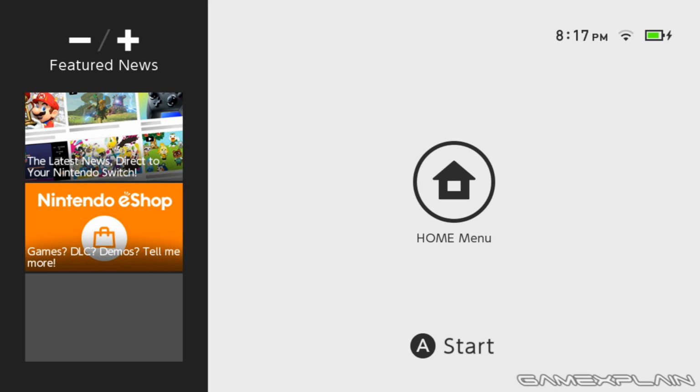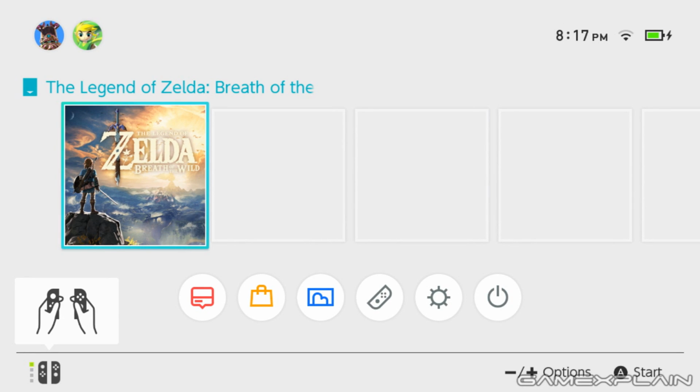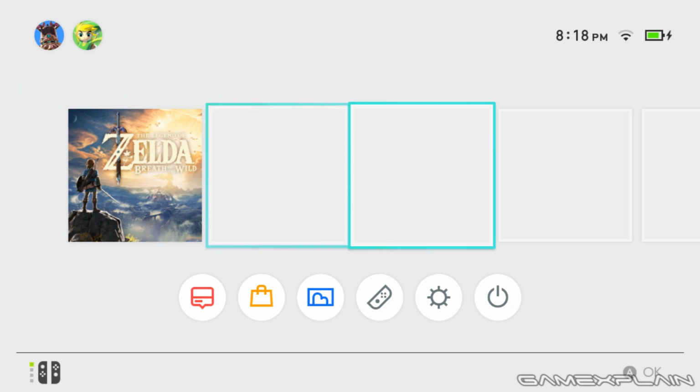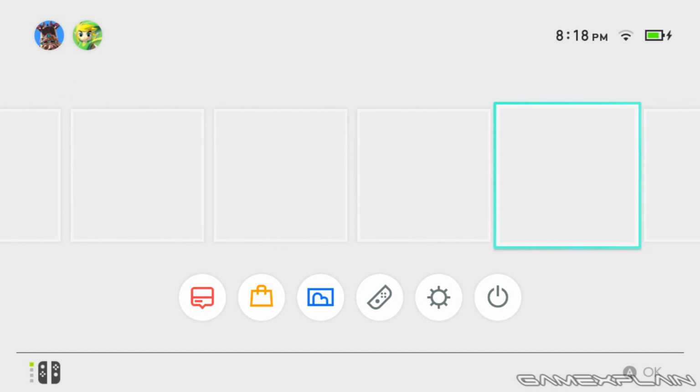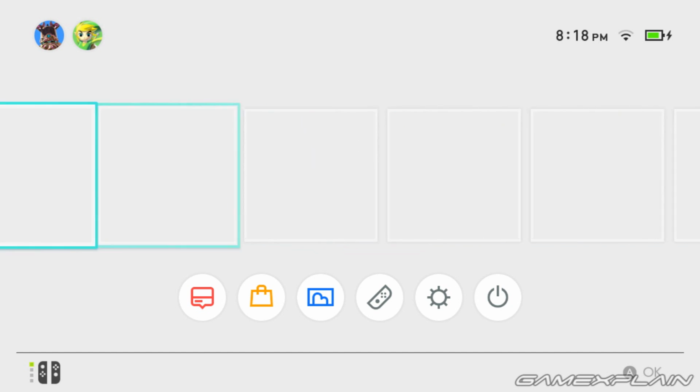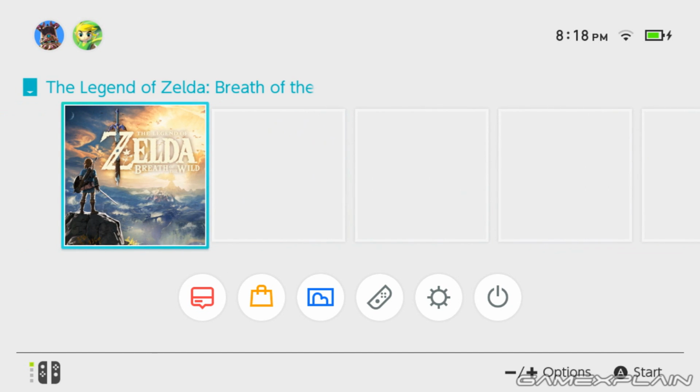So yeah, let's go ahead and unlock the screen and get right into the action here, being the home menu. And here it is. This is the home menu. So we've already seen this before in the Switch presentation, as well as a few other places. But yeah, you can see we have Breath of the Wild right there, as well as 11 other game slots not currently filled, because I don't have any other games. It's so sad. Poor Zelda, being all by itself, all lonely. But you know what? If there's one game to have, it's Zelda, right?